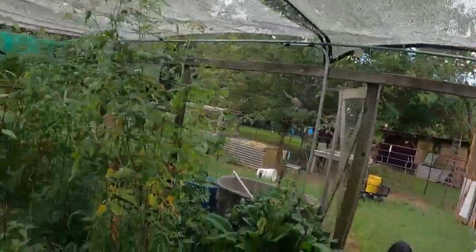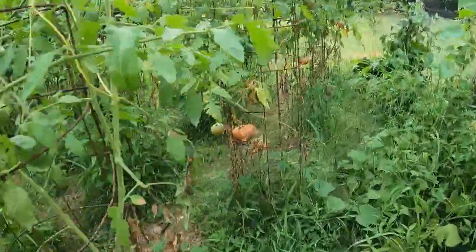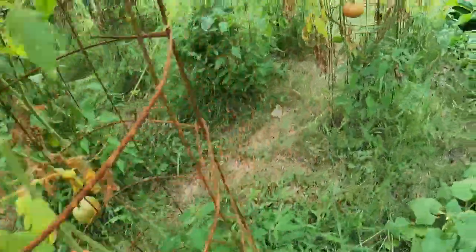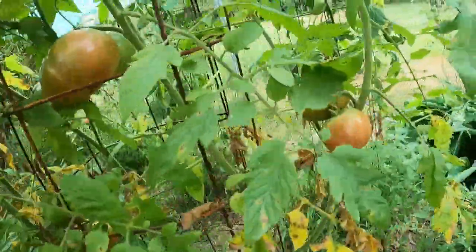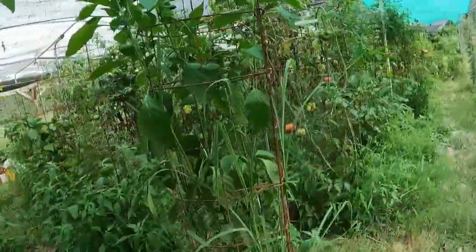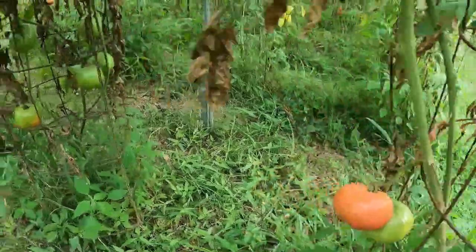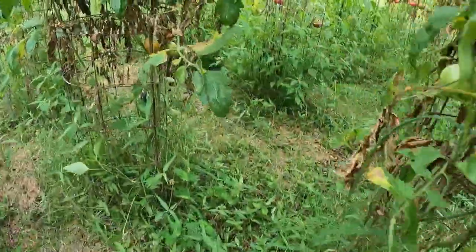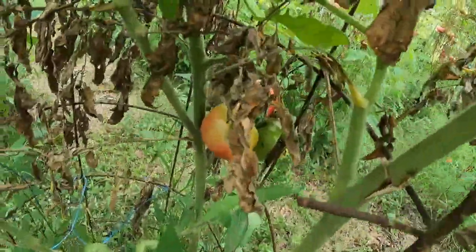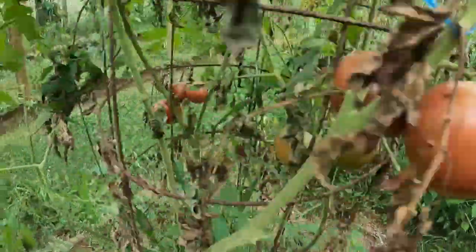Today I'm going to be picking some of these tomatoes. The garden is plumb full of ripe tomatoes. I'm going to take you down a couple of these rows and let you see what I'm talking about. The plants are just full right now. Look at all these tomatoes. Every plant's got ripe tomatoes on it, and I want to get them off before the bugs start biting them.